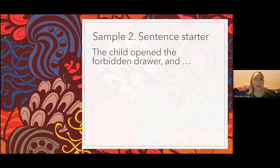There must be something there. And what happened, I wonder? Now, what's going to happen is the individuals might be working on this or in pairs.